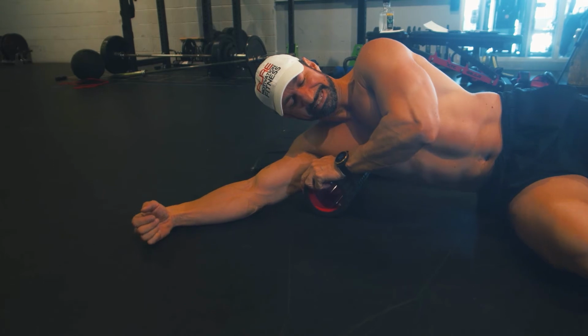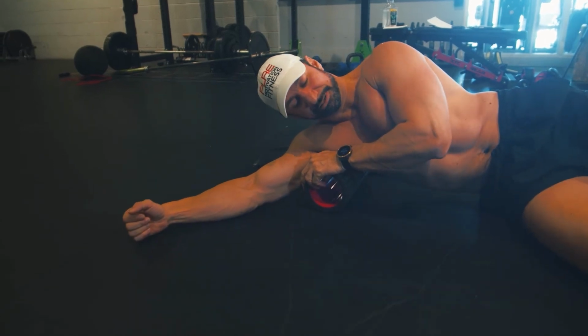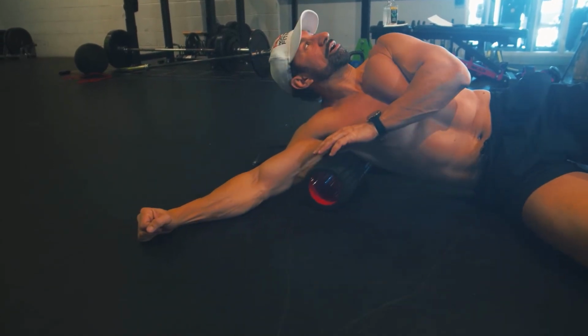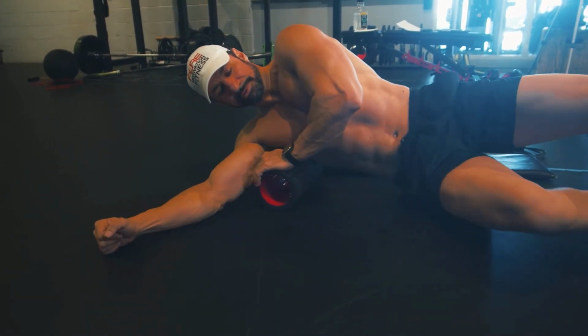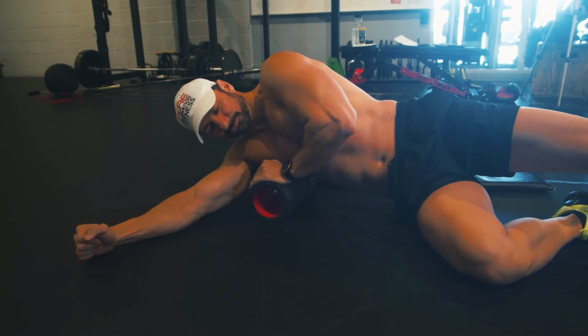And you can feel that tightness. From this position, I'm going to sit there. I can turn my body back and forward if I need to, or I can roll my hips up and put more weight right into the foam roller.